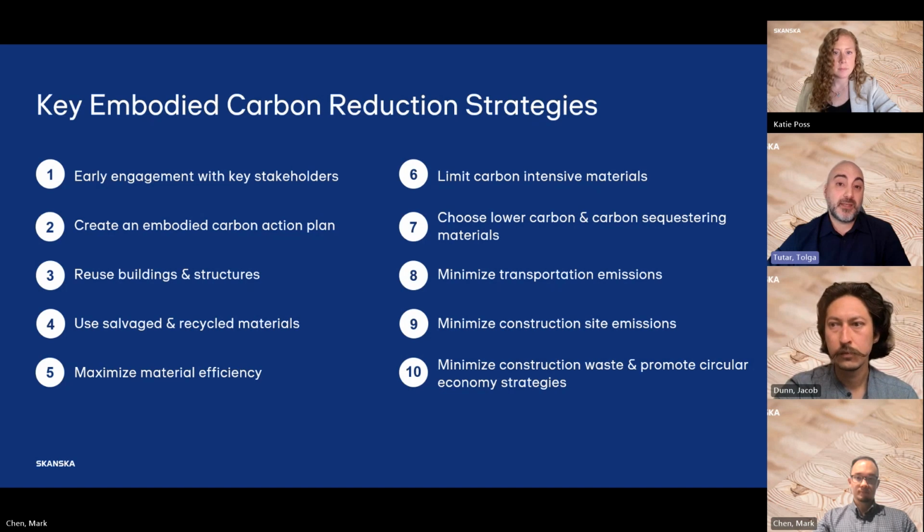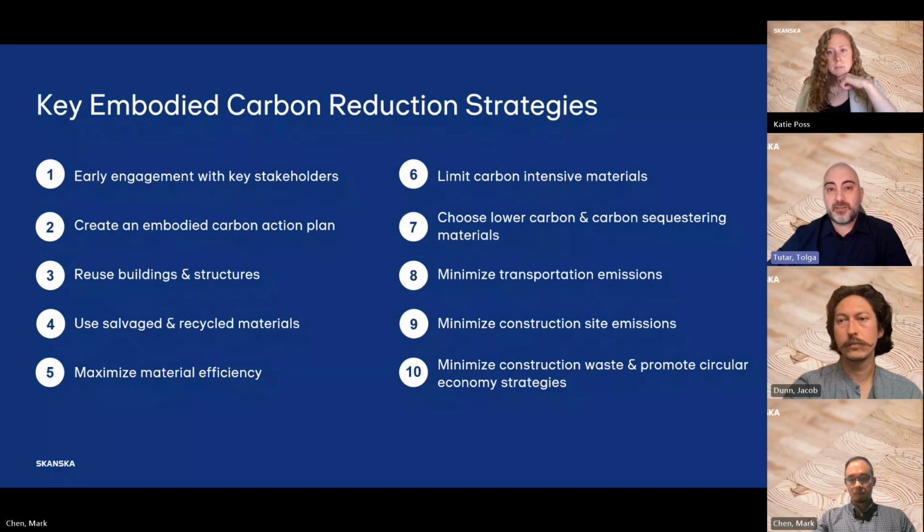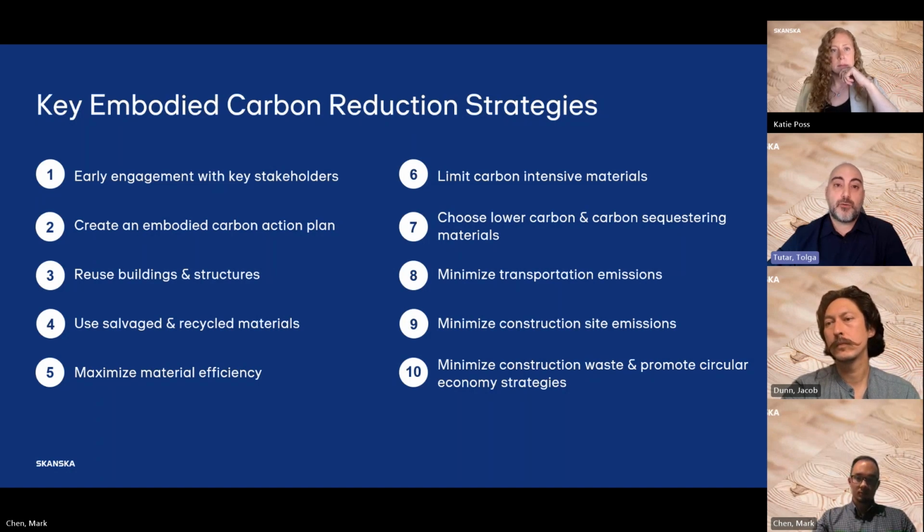Moreover, limiting carbon-intensive materials is essential. As has been underlined before, some materials like asphalt, concrete, and steel are typically very high embodied carbon products, so thoughtful use is essential for these kinds of products. Although these materials typically constitute a larger portion of buildings' and structures' embodied carbon footprint, they also present a significant opportunity for impact. Even relatively small reductions in these material categories can have a substantial impact at the project level. Therefore, it's really important for contractors and design teams to work together to limit such materials and opt for lower carbon or even carbon sequestering alternatives.